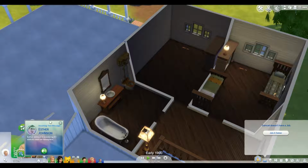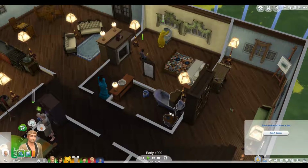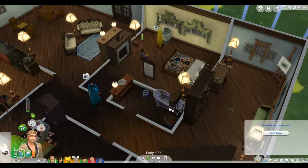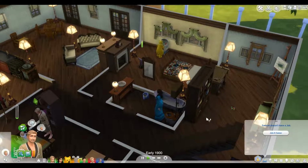And then downstairs we've got another bathroom. It's right here. I have the toilet right next to the tub. I don't know if this is going to work, so we'll give it a try, see if it works. If not, I'll have to rearrange.